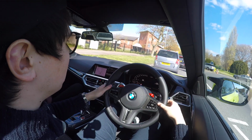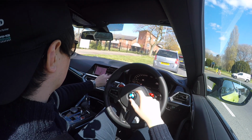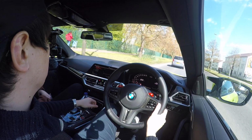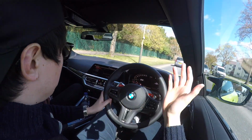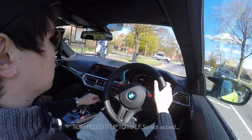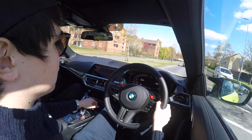I can't work my way around all of the dash systems. Go on, give me a second, let me find the MPG of the car. There you go, the average MPG on this is 25 miles per gallon, which is actually the same as my M2. So maybe it's just because I've been hooning it a lot. But I'm pretty sure he told me he filled it up to full. I'll double check with him later. If he didn't, I'll pull an overlay here and write it down. But otherwise, it's pretty bad MPG if you're out for a spin on this.